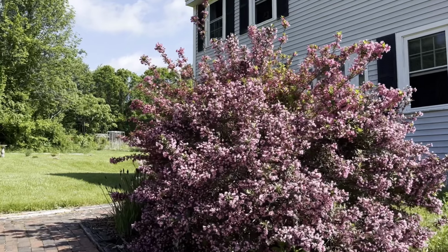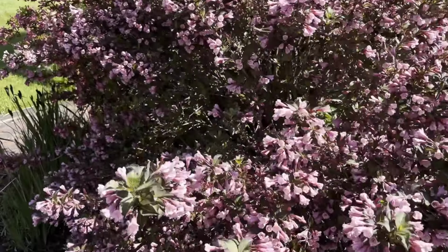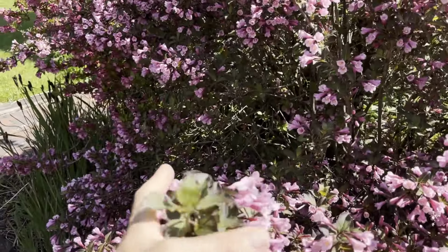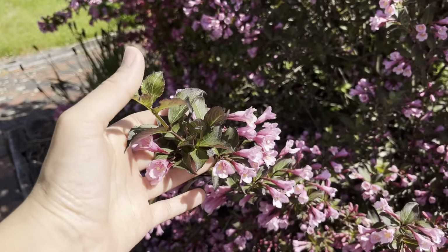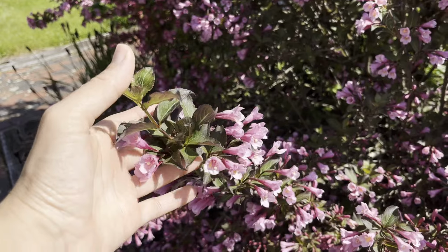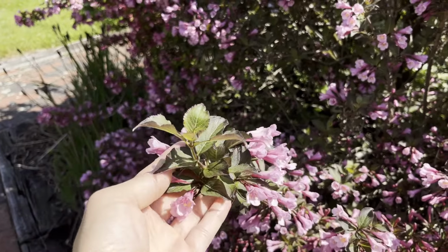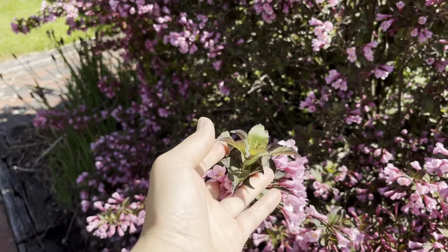But these are two different shrubs, one that has darker foliage, and if I get closer to it, you'll see it kind of reminds me of the Wine and Roses Weigela from the Proven Winners variety, but I'm not sure if this is what it is. I really don't know because, again, I didn't plant this.